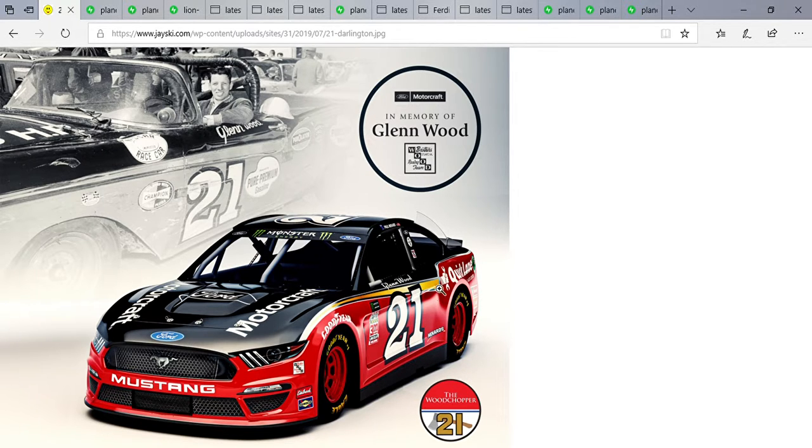I like the gold here, I like the red and the black, how it's all black from the hood to the back panel. I'm really digging it. Of course, there's the picture here of Glenn Wood. I think this is a car that he ran in the 50s, 60s. I could be right or wrong on it, but can't read minds. But I'm really digging this one.